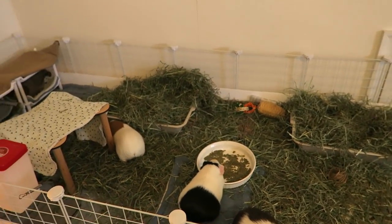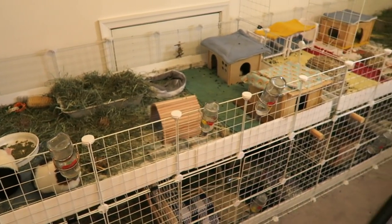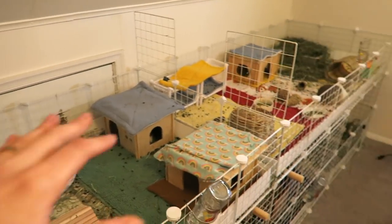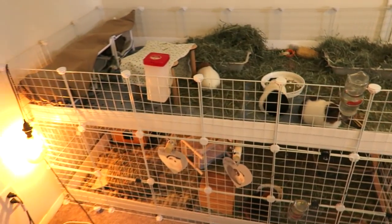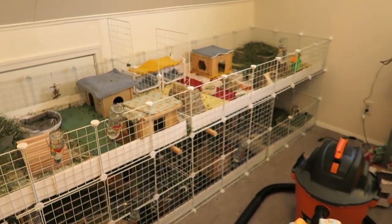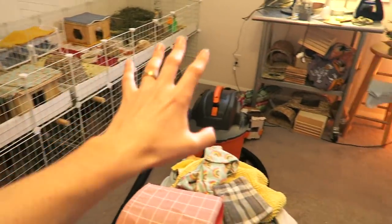If you guys are here for the first time, I have 16 guinea pigs living in 9 different cages. So when it comes to full cage cleaning days, I definitely have my work set out for me. Typically, I'll end up doing the top cages on one day and then the bottom cages on another. I find this works a lot better for me because one, I don't have as much laundry to do, and also two, it doesn't take me as long. But like I mentioned before, I did end up skipping spot cleans for a lot of the piggies. So everyone is actually in need of a full cage clean.